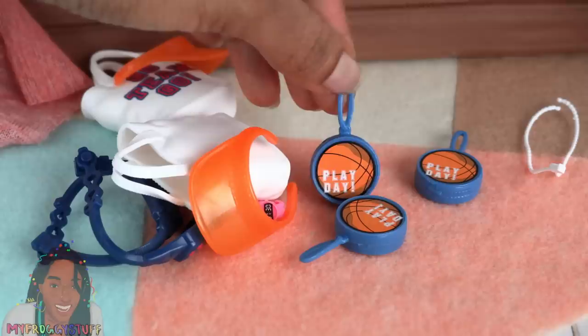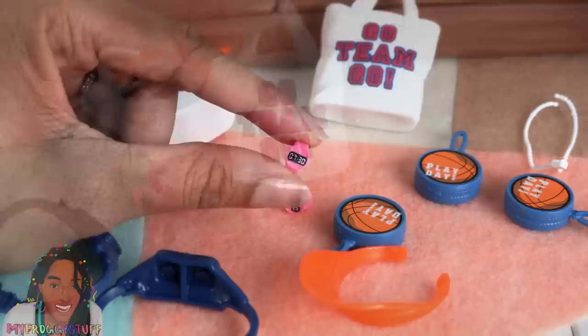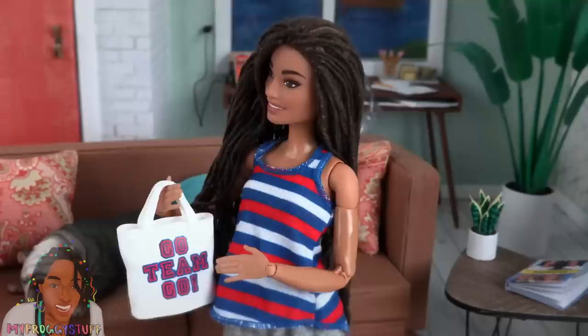In the surprise bags, we got a basketball purse, some Go Team Go tote bags, a few pink watches that say 7:30, and a whistle. I could probably rock this.